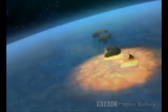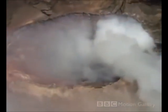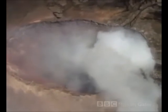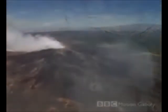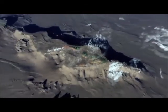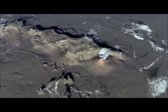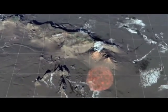One place this is happening is in the middle of the Pacific plate. Here, the volcanic islands of Hawaii are still being formed. The biggest island has five volcanoes. The ocean floor is creeping gradually northwest at 3 inches a year. But the hot spot under it doesn't move.